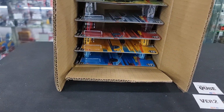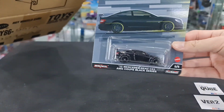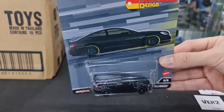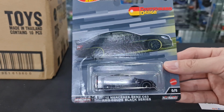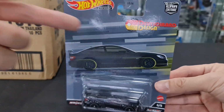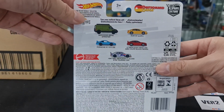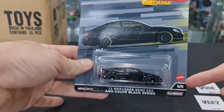Cool. Okay, so here we go. We'll start with number 0. Okay, number 0 is the chase car. This is the one where a lot of people have been talking about. Not just it being the chase, but it being a very nice release as well. The C63 in black. This is very nice. Deutschland design on the top. The motion motif, very nice from Hot Wheels as well. At the back we see the set of 5. Okay, so this chase version will be number 0.